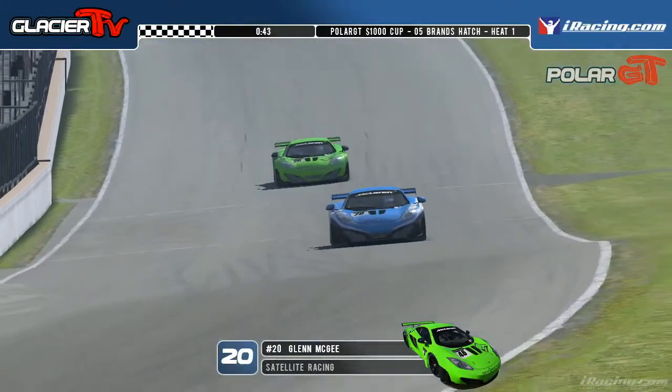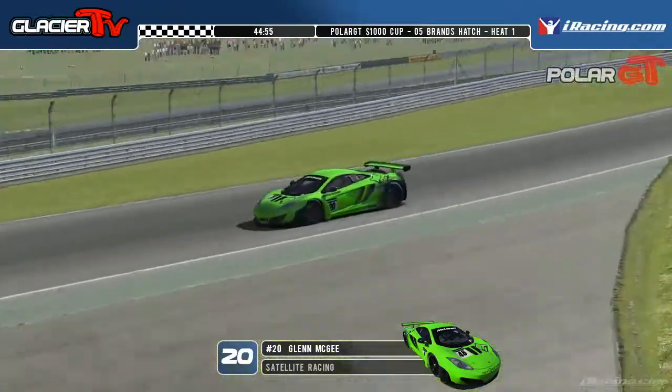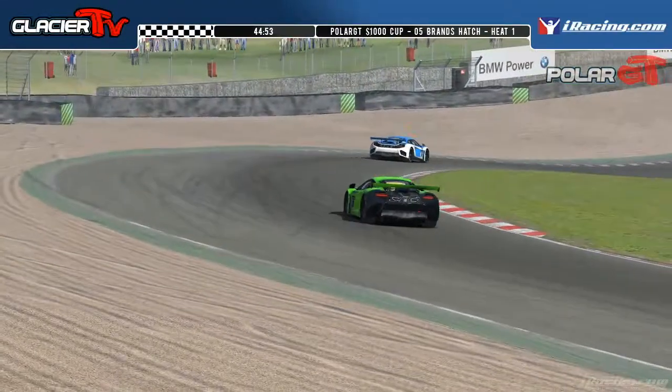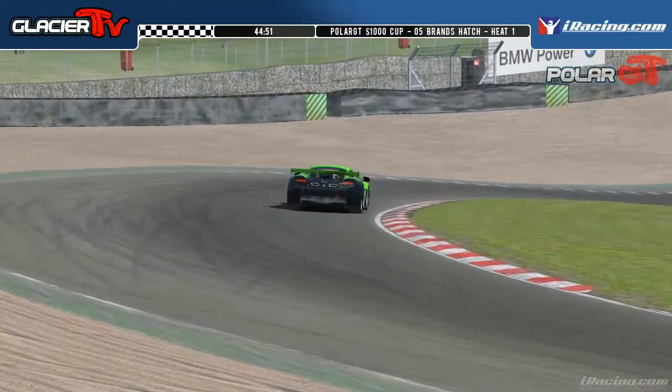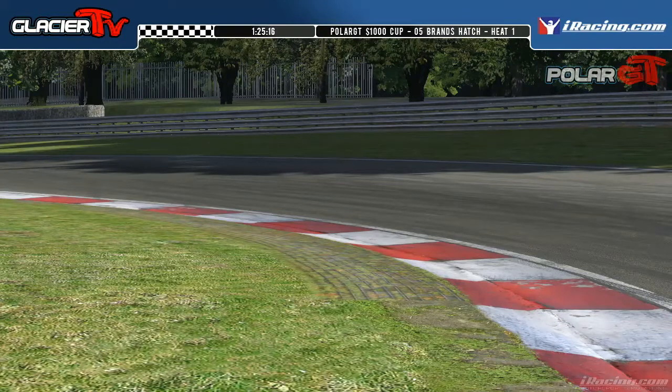He will be starting heat number two from pole position, Rob. Wow. He's not going to be nervous, is he? I don't know who Glenn McGee is. I feel really bad. Can we get some background on him? Yeah. Who is this guy? Quick. I'll tell you what. Rob, you run through the final results, top 20. I'll go and find out a little bit about Glenn McKee.